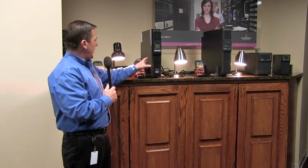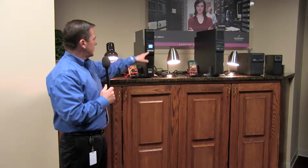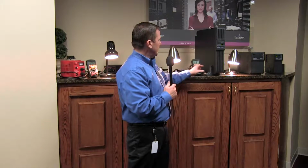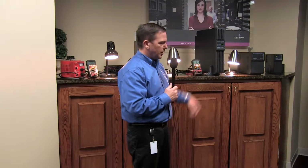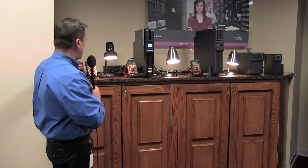To the left of that, I have the Liebert GXT4 online double conversion UPS, with a power meter tied into that, as well as a light bulb. And finally, I have the Liebert PSI, which is a line interactive UPS, a different technology than the online double conversion. I have a voltage meter and a light bulb tied into that. What we're going to show today is the differences in the two UPS technologies and how they affect power going to your server or other network equipment in the event of utility disturbances.